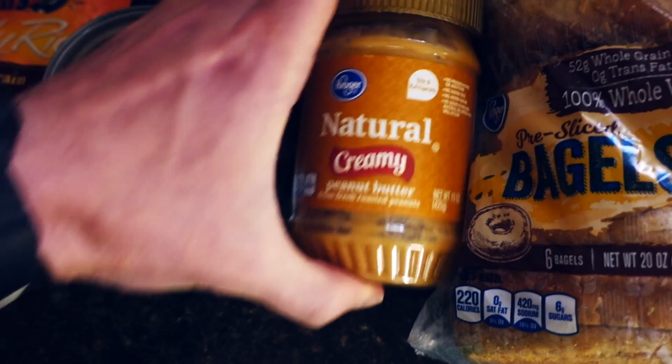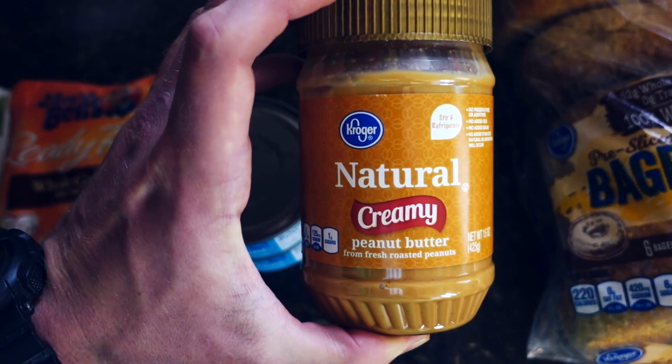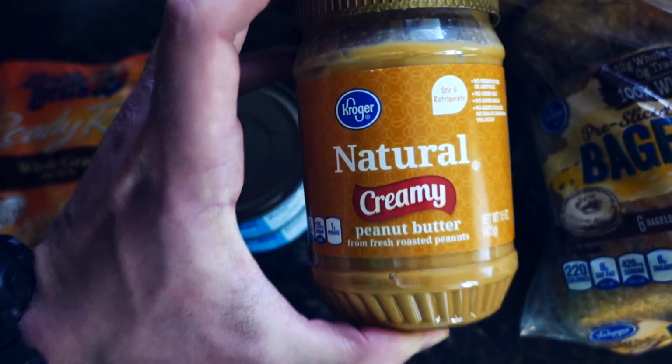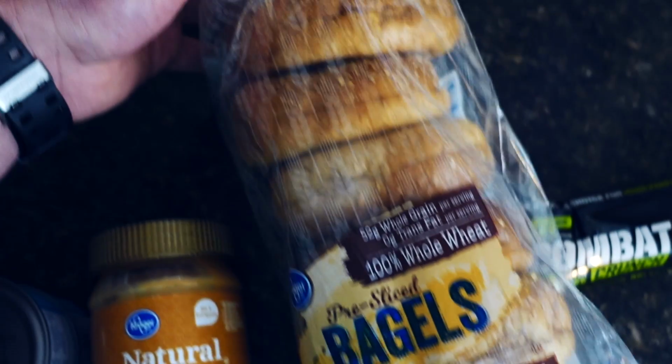You're also going to need yourself a container of natural peanut butter. I picked this up at Kroger for about $2. We're going to use 2 servings of this a day. It's going to cost us like 30 cents a day to get some healthy fats in there as well as some really good flavor. And then next up, we have whole wheat bagels from Kroger.